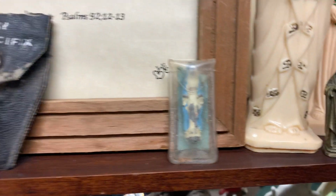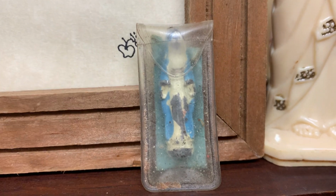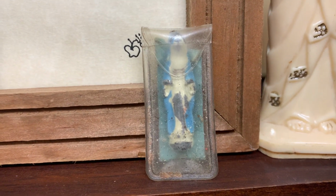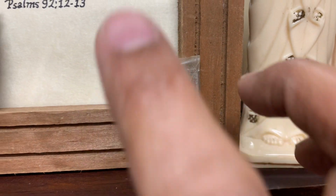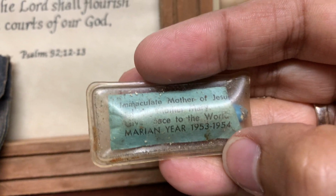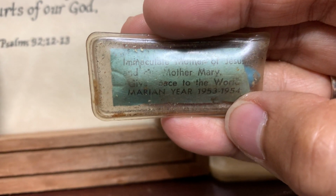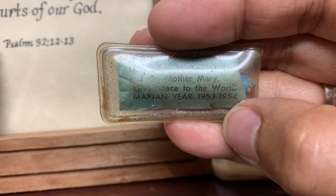This is something that I haven't seen in a long time. It is a tiny, tiny metal statue of the Virgin Mary. She used to carry it in her wallet. And on the back, oops, upside down, it says Immaculate Mother of Jesus, Marian year 1953-1954.